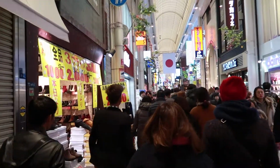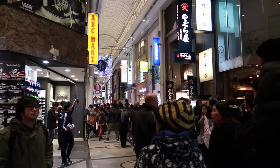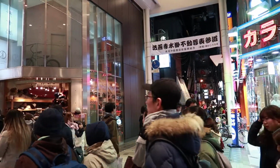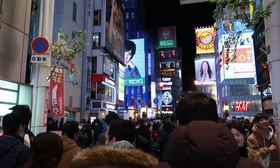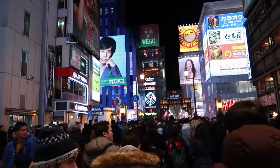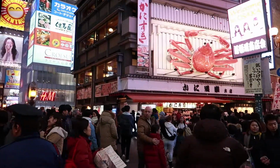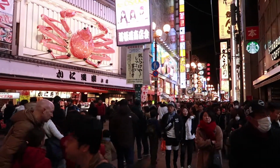But the main landmarks are the canals and bridges. It also has its famous billboard sign called Glyco or Glycoman. I'm not really sure what it really represents, but if you Google Dotonbori, most likely a picture of this billboard will pop up. That crab right there, it's kind of famous too. It's just a restaurant in case you're wondering.